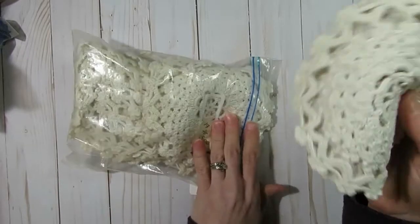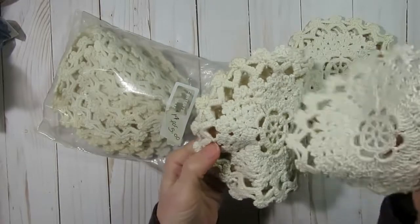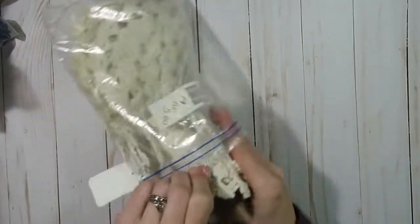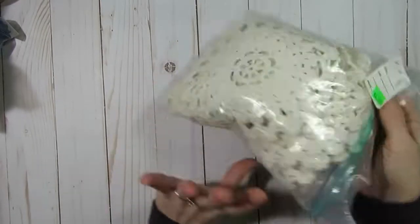I just have to run these through the wash. Looks like there's a little bit of discoloration, just to see if that comes out or not. They smell okay, but just some discoloration because they've probably been stored for a while.